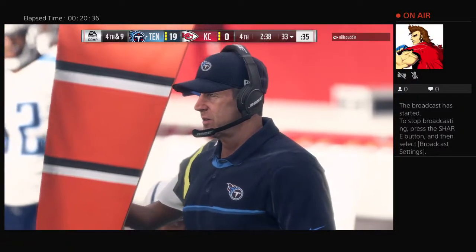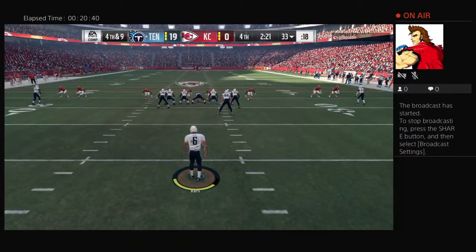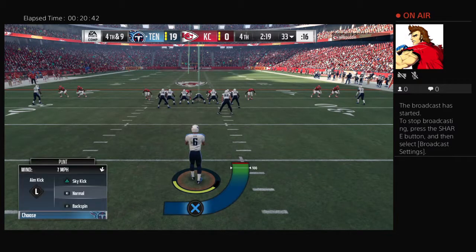This drive is pretty clear. Almost feels like old-school fundamentals, doesn't it? Want to impose their will on the defense. What's that, 5 straight runs? Yeah, 5 straight carries to start this drive. And like you said, the way it's working, they may just stick with it.